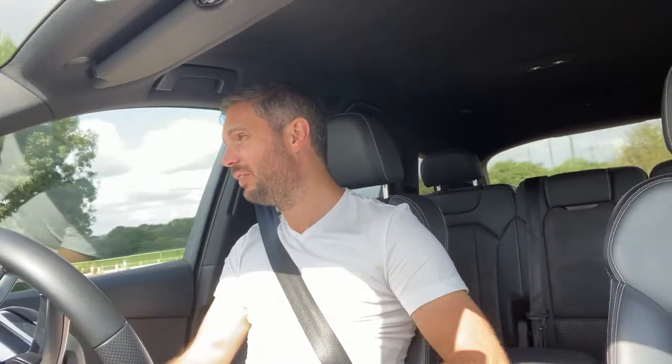Handling wise, it's lovely. I mean, I'm just going around the roundabout now. It's just effortless, you know. I've driven quite a few Range Rovers and other big cars, so I just gave you a bit of a wobble there. I think by far I probably prefer this. I also like the way the controls are laid out as well, very easy. So yes, that is good.